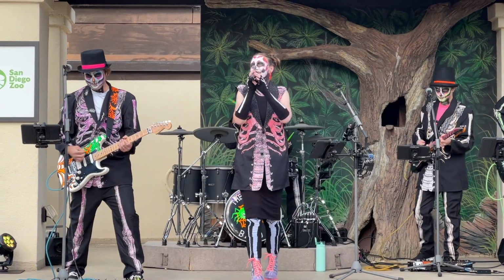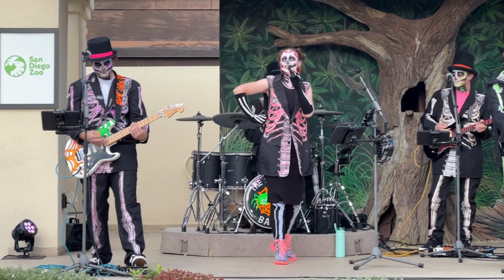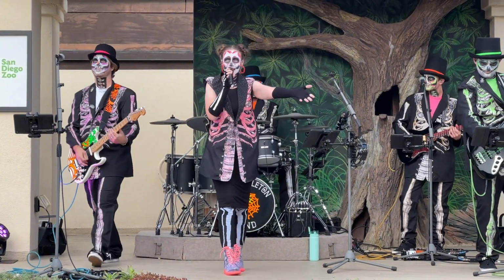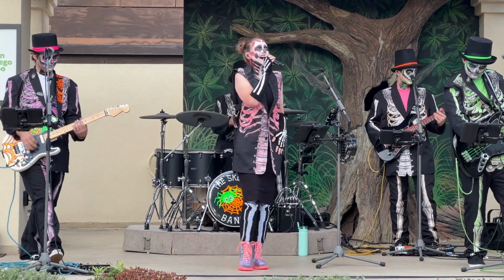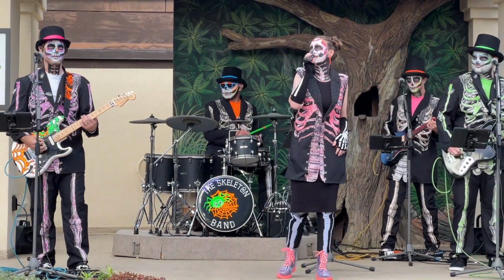Hello everybody, welcome to the first night of HalGLOWeen here at the San Diego Zoo. We are the skeleton band. This is your dance floor. We want to see some dancing out there. All right, I'm already seeing some good moves. We're going to be here playing Halloween favorites throughout the night for the next half an hour, then again at 6:30, 7:30, and 8:30.